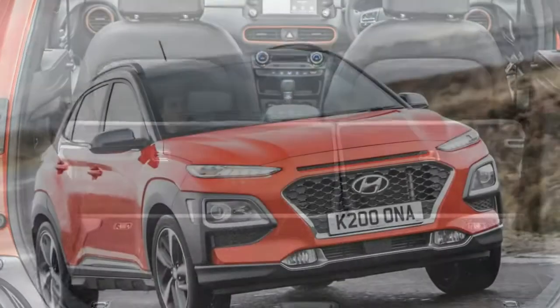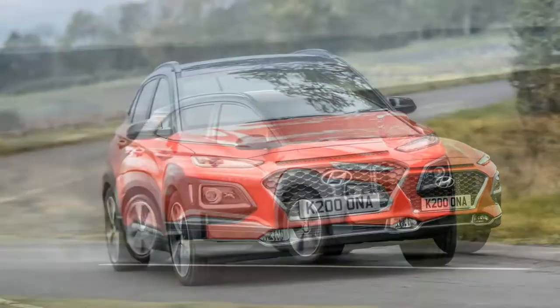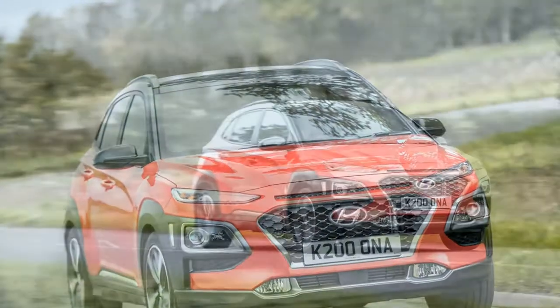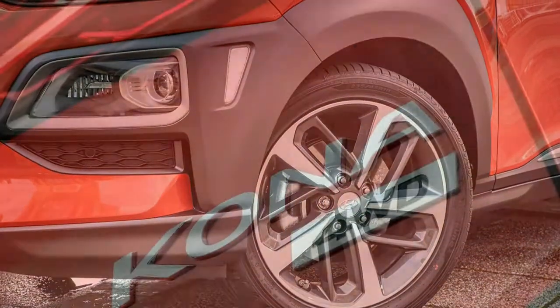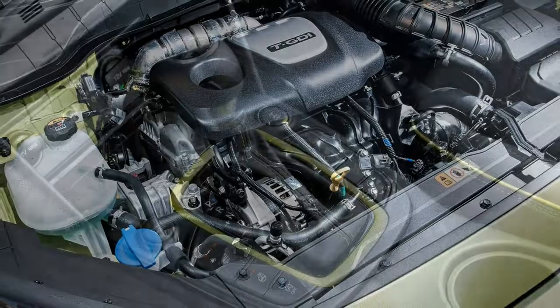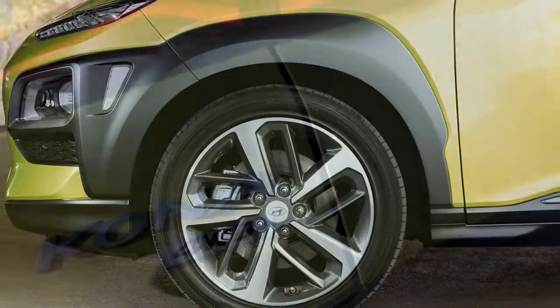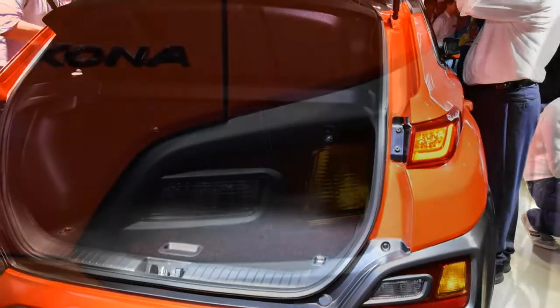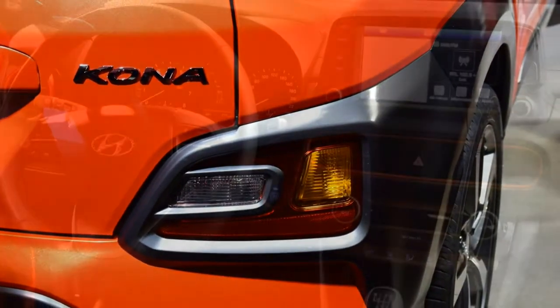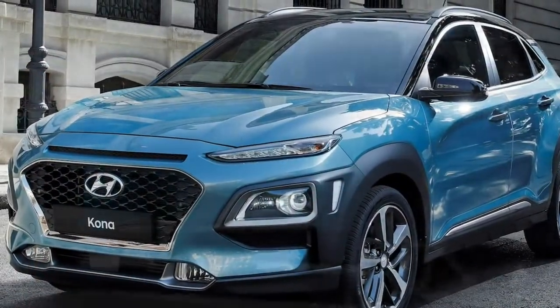Overall refinement levels are very high for the 1.0-liter, with little wind or engine noise being audible from the cabin, even at motorway speeds. It's a different story for the 1.6-liter petrol. The ride feels less smooth, and when accelerating hard the engine becomes extremely coarse for a brand new car. The engine feels well below par considering it's only available from around 25,000 pounds. Road noise on models with larger 18-inch wheels can be very noticeable, too, particularly if you're sat in the back of the car.